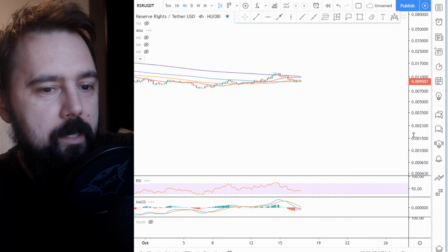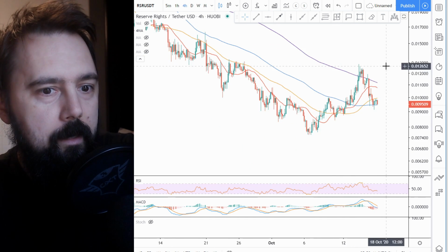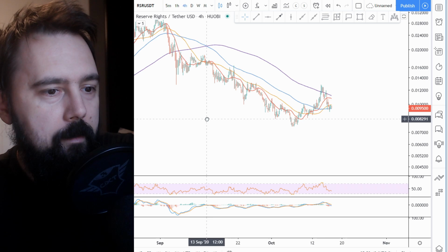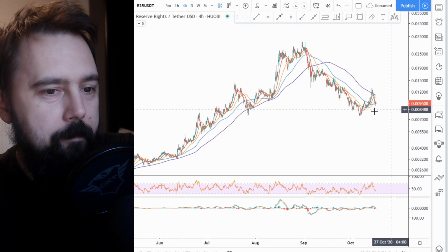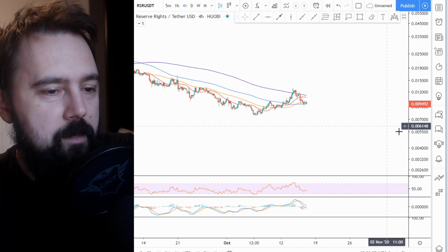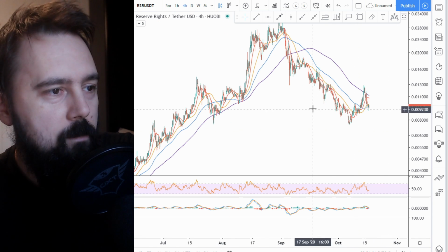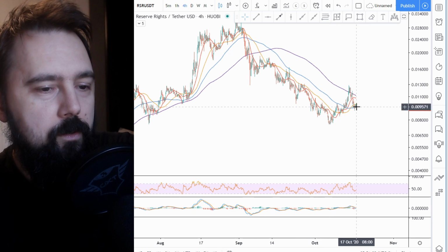Let's look at the 4 hourly and see what's happening. On the 4 hourly, it got rejected on 200. That's bad, man. It got rejected on the 400. It went through the 20, 50. It's below 50. It's holding the 100. Yeah, it doesn't look good. I think there's more room to go down, especially since it got rejected off the 200.